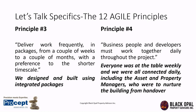Principle number four, business people and developers must work together daily throughout the project. That means they are executives and technical staff. And so we had a very joined up and integrated team. A typical day was senior management. We would meet at the site daily to review progress and examine any problems to arrive at immediate solutions.